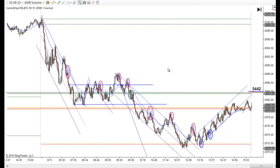It's August 11th. This will be our chart lesson for today, and it was a little bit slow today. It didn't really pick up from about the open till about 9:30. It was a little bit slow. There were some pretty good moves down here, and then a couple to the long side.